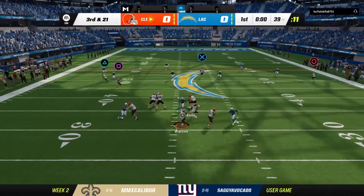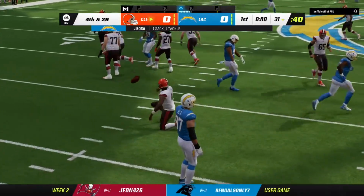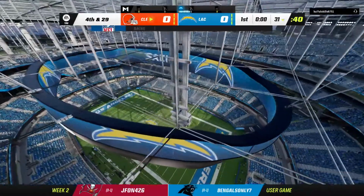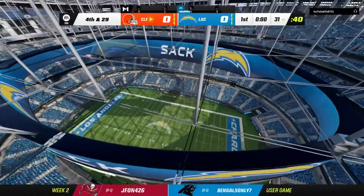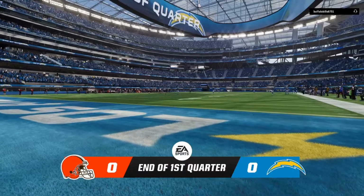Now on 3rd and long, they'll look to throw. And he is going to go down. He will be sacked on the final play of this first quarter. No score after 1 on EA Sports.